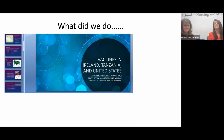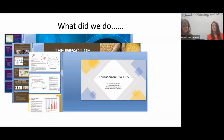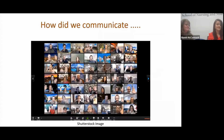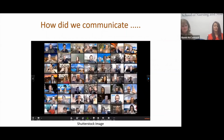So Team A, their presentation was on vaccines in Ireland, Tanzania and the United States. Team B's presentation was on the impact of malnutrition on communities in Ireland, Africa and the United States. Team C, their presentation was education on HIV and AIDS. Team D was on socioeconomic status and the effect of health determinants. Team E was on HIV and the prevalence and impacts on the 3 different regions. So how did we communicate? It was a virtual journal club, convened mainly through Zoom. We were able to use PowerPoint share and shared Word documents while on Zoom for our teamwork on the presentations.